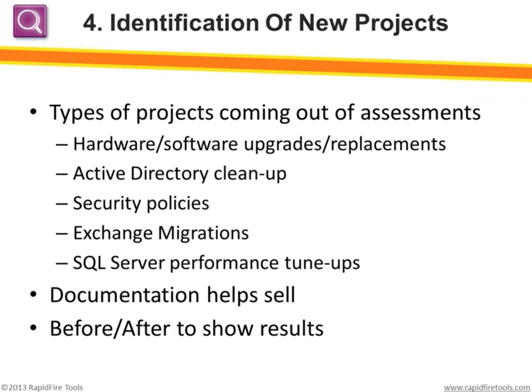So performing assessments, whether at prospects or customer sites, is often going to turn up the opportunity for new projects. Examples might include identifying systems that are near capacity, or of course, old machines nearing end of life, or OS issues, and all these turn into migration projects or prospective upgrade projects. And then you've got Active Directory cleanup, maybe fix things like group membership that's providing unnecessary access to confidential information.